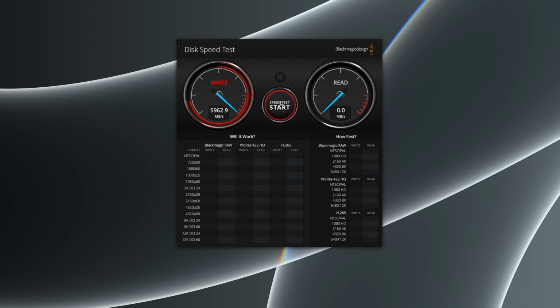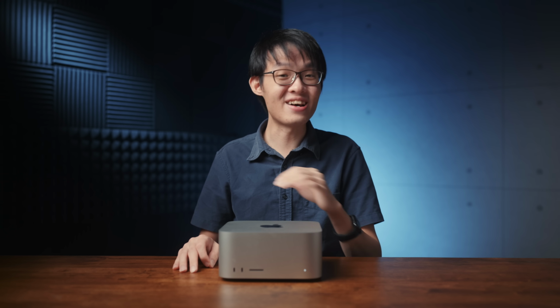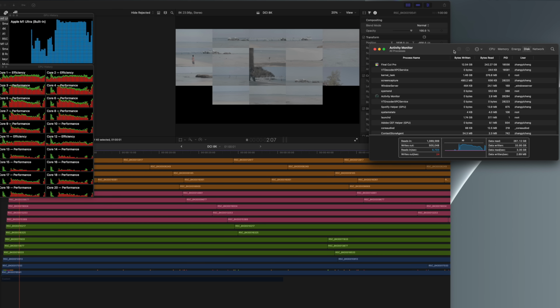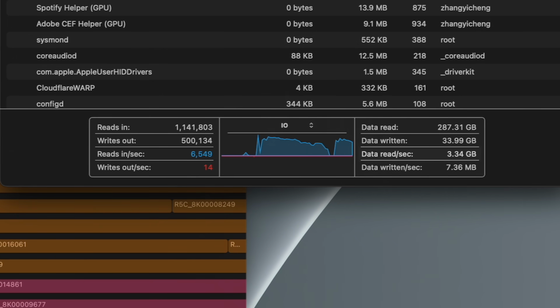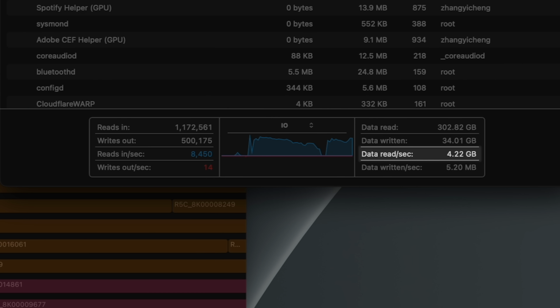Speed tests are giving me write speeds of over 6 gigabytes per second and read speeds of over 5 gigabytes per second. And yes, gigabytes, not gigabits. So it's highly unlikely that your SSD speeds are going to bottleneck your performance. An extreme testament to this would be accessing 18 8K ProRes video files in FCP simultaneously by playing all of them back at once. Now, despite the fact that the SSD was being read at over 4 gigabytes per second, it still has headroom to spare.